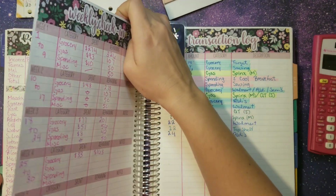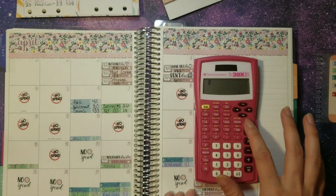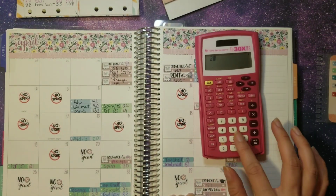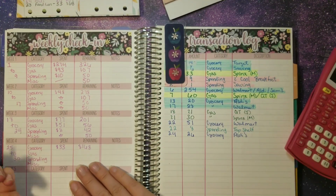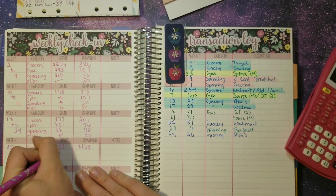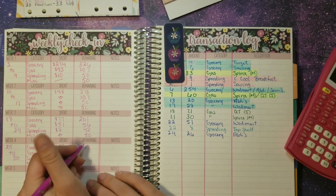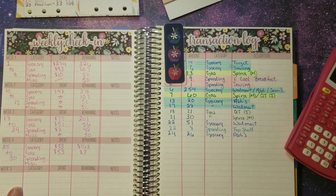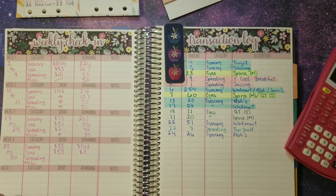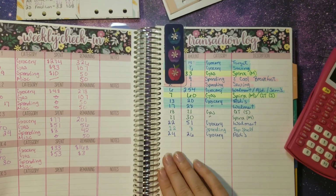All right, for gas, we had 2 transactions. So we spent 23 plus 30, so 53 total. All right, so remaining we should have $3, and this is in our account. So I'm going to pull the $3 out so we can add it to where we're going to put it for leftover money.